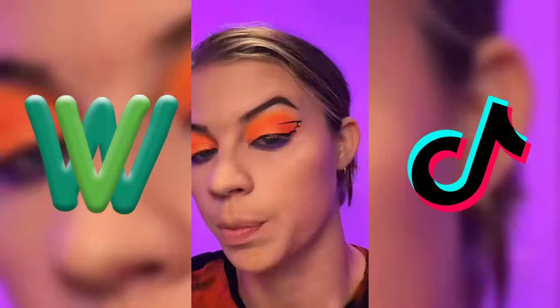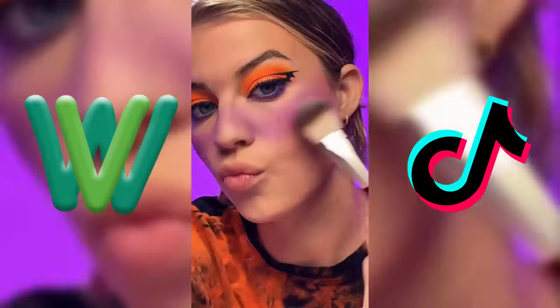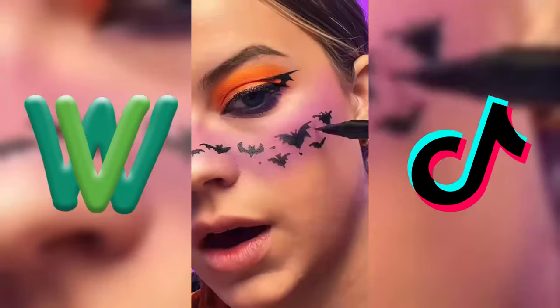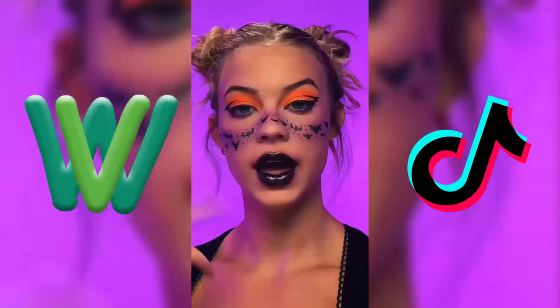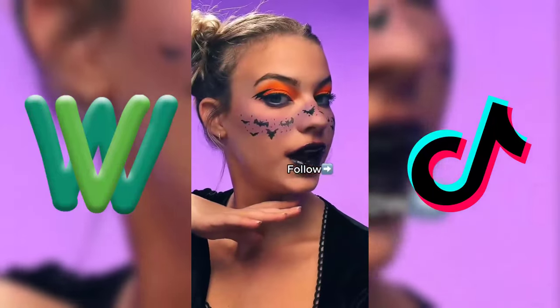Purple waterline. Batwing. Cool. I want purple right here. Drawing some bats with some eyeliner. Now just filling those in. Adding that. Lips. And this is my bat dress. I have my little wings. And here's the final look. Let me know what look to do next.